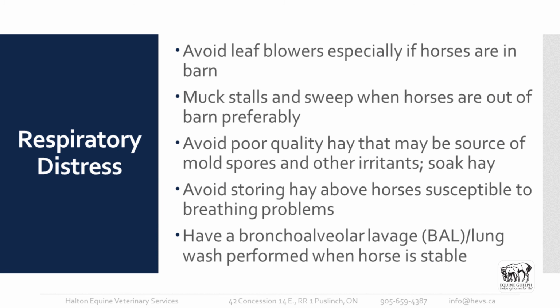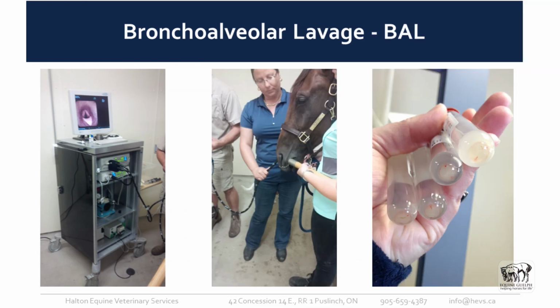Once the horse is stabilized, if it is running into a breathing situation, then you could consider having a bronchoalveolar lavage done. Short for that is BAL. Some people refer to it as a lung wash. I have a lot of clients that believe when I talk about lung washes that we're actually going to treat the horse. The lung wash is definitely not a treatment. It is a diagnostic procedure, so it gives us more information on what exactly is wrong with the horse. It won't tell us what it's allergic to, but it will tell us what type of airway disease the horse has and the prognosis.